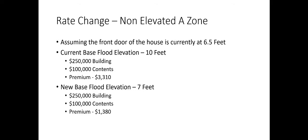Now, the key to it is you have to know the elevation of the home for this to take effect. So one of the caveats that I would encourage is, even if the house is older and an elevation certificate is not technically required, to get your elevation certificate and take a look at it, because it could make a massive difference from a rate standpoint.